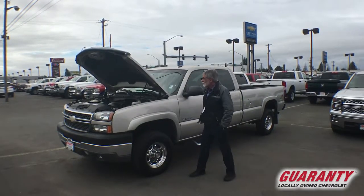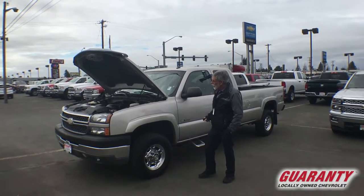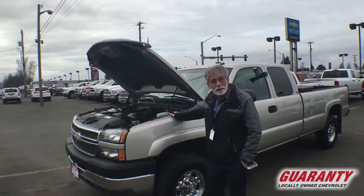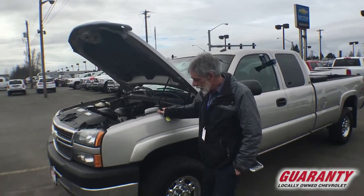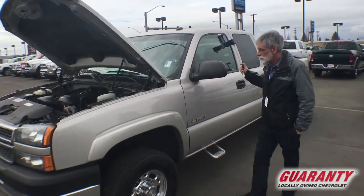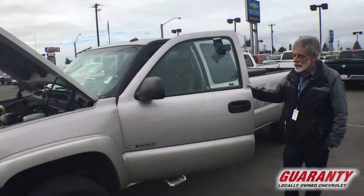One ton, long box, four-door extended cab. We've got a 345 horsepower 6-liter V8. This is an LT edition.